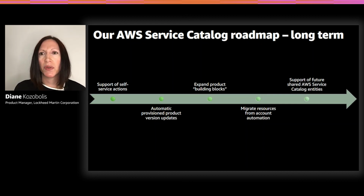We are also looking to expand our product building blocks. We want to implement some of the basic resources as products to utilize in support of chain product or application deployment. We're also going to assess resources that we currently provision via our account provisioning process for migrating to Service Catalog products. This allows us to only embed resources in accounts that are truly required and create products for optional resources that can be provisioned by the user as needed. And lastly, as future shared AWS Service Catalog entities become available, we will continue to work to add support for them.